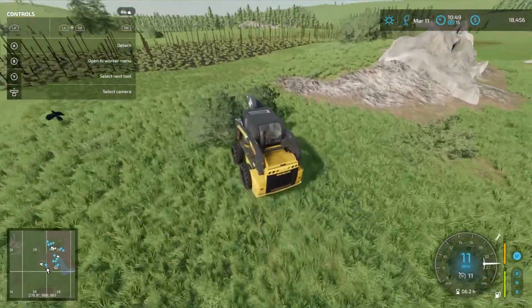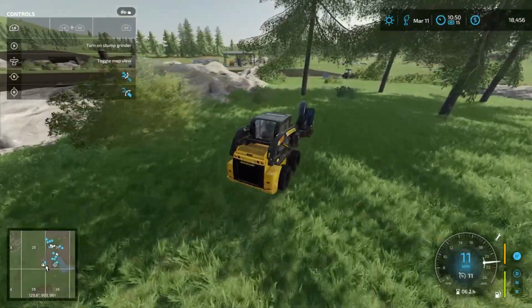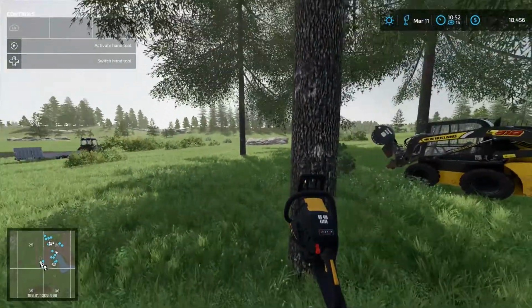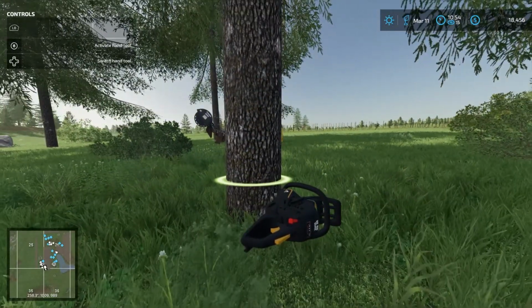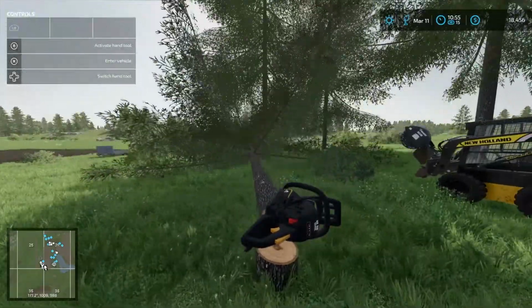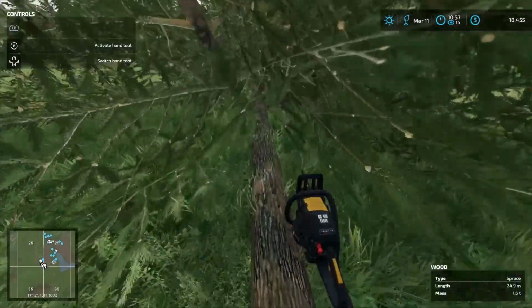I think that is it for the stumps for now. Yeah, it looks like that is it for stumps. So we can go ahead and get to chopping these down. And we're going to try to make them all fall kind of towards the trailer there. That's what we want to happen. Okay, just go ahead and shave the branches off.